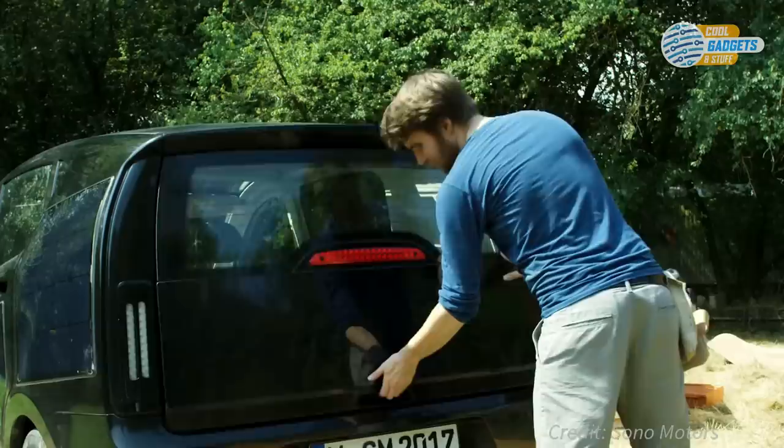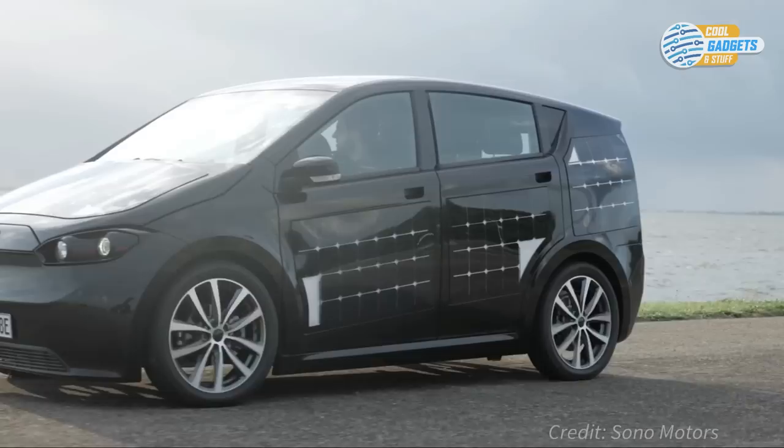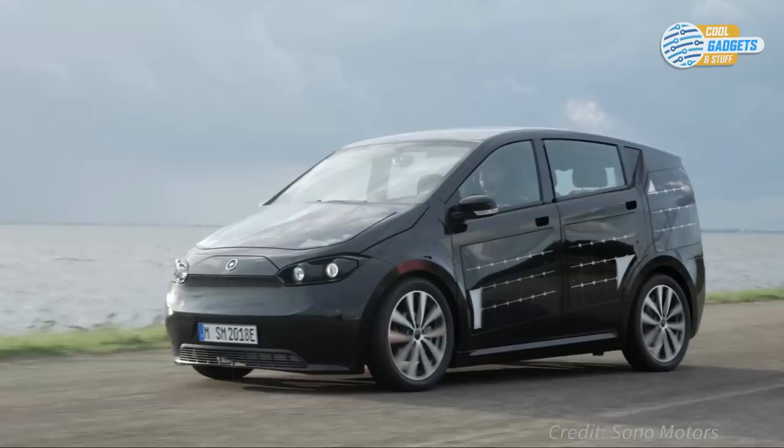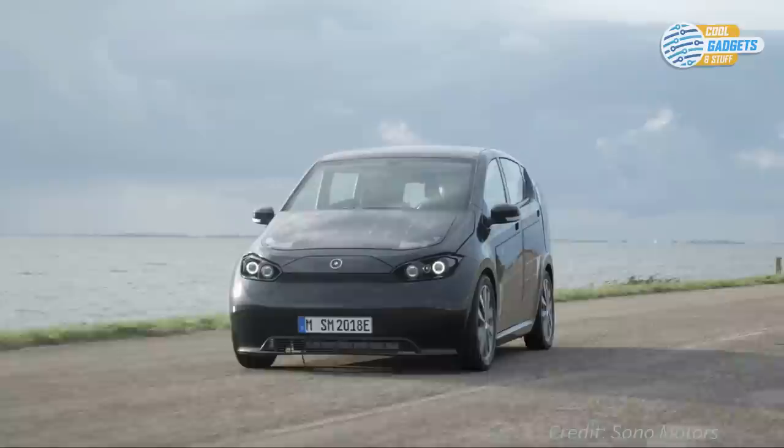A powerful electric engine enables a maximum speed of 140 kilometers per hour, and a 35 kilowatt-hour battery capacity gives Scion a range of 255 kilometers, not taking into account the additional range from integrated solar cells. Scion also offers some unique features. A special inactive organic moss filter controls the humidity in the cabin and filters out particulate matter.